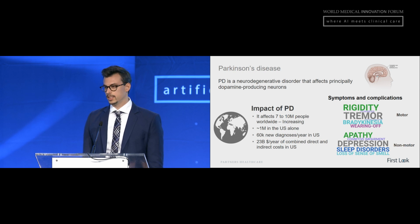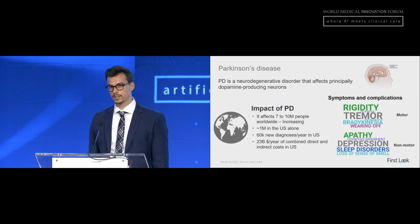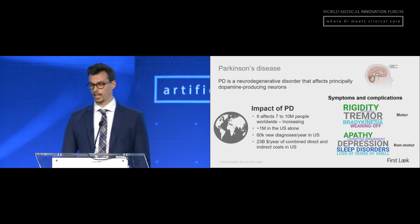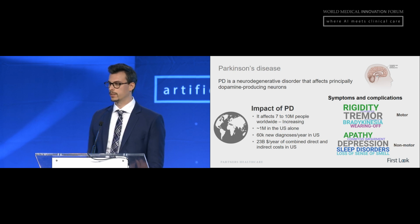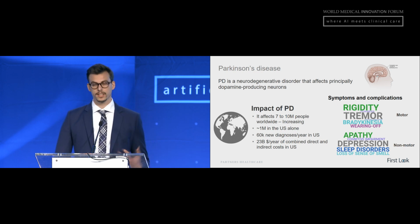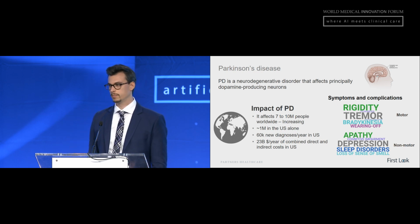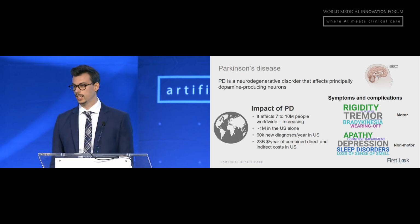But what is Parkinson's disease? It's a neurodegenerative disorder that is caused mostly by the loss of dopamine-producing neurons in a region of the brain called substantia nigra. And this affects mostly the motor ability of the subjects, with symptoms such as tremor, slowness of movement, rigidity, and postural imbalance. And there are also some non-motor symptoms like depression, sleep disorders, and cognitive impairments.